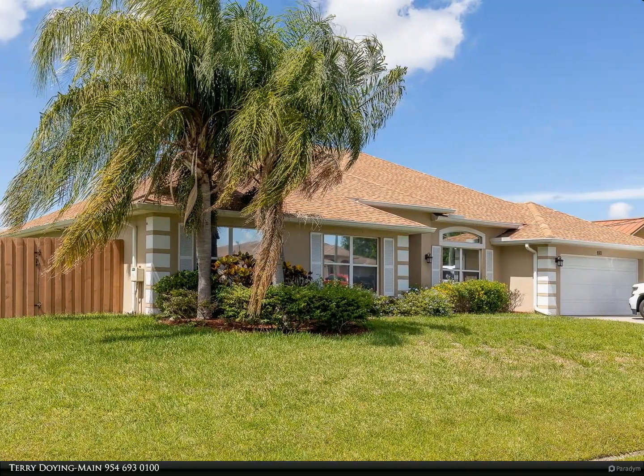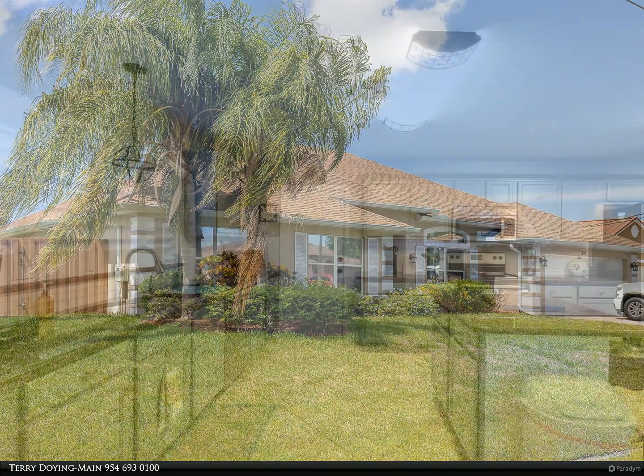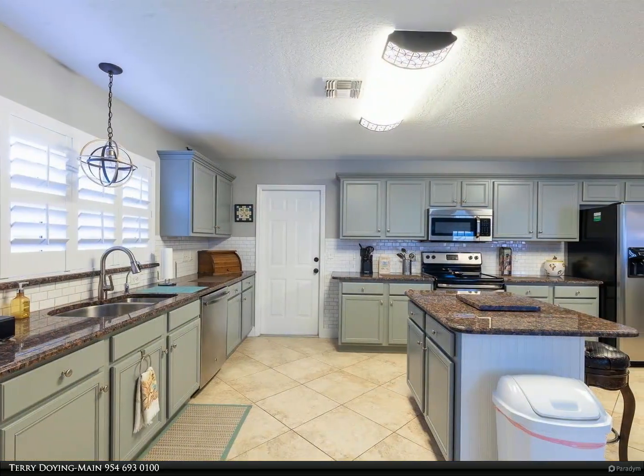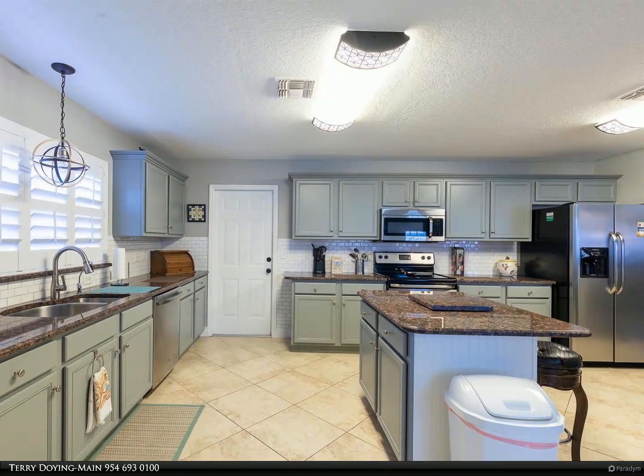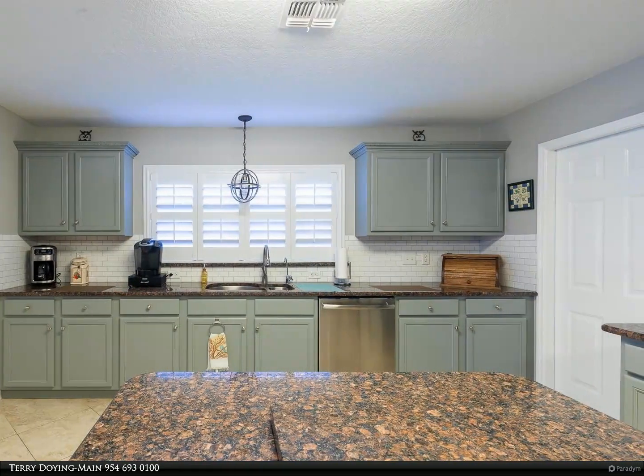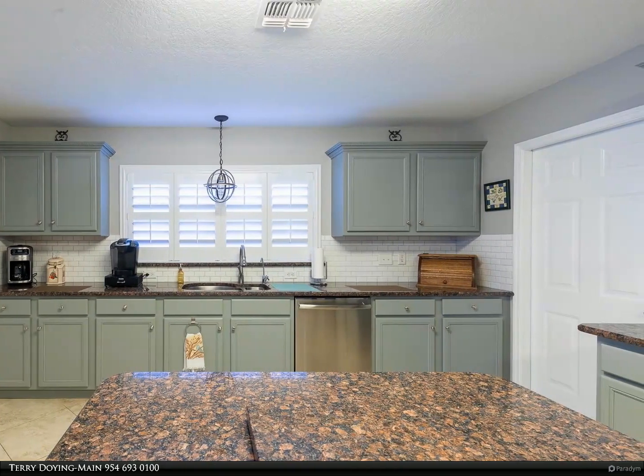Located in Torino area. New roof in 2018, fenced-in oversized corner lot in desirable Torino area, huge kitchen with granite, subway tile backsplash, Frigidaire stainless steel appliances.